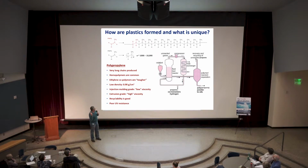Polypropylene is obviously very long chains. We talk about different types of polymers, homopolymers, the same monomer repeated again and again and again. But you can also co-polymerize it with other monomers. This gives rise to the huge variety of molecules that Dr. Ross mentioned, which is both a virtue and a vice. These are, relatively speaking, low-density materials compared to some other naturally occurring substances, and especially compared to metals.